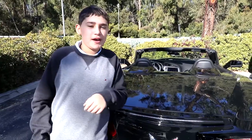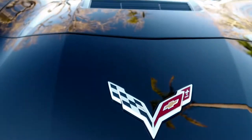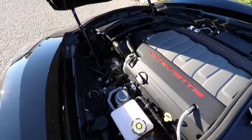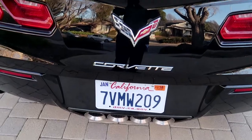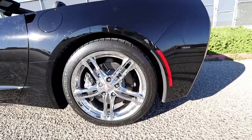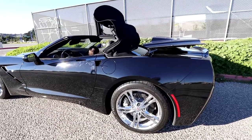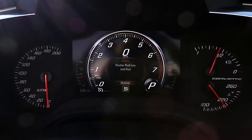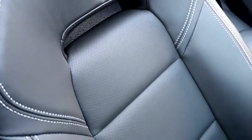These are the specs on the Chevy Corvette convertible. It's a 6.2 liter V8. It has a 7-speed automatic transmission, 455 horsepower, 460 pound-feet of torque, 6,000 RPM, rear-wheel drive, ABS and driveline traction control, power convertible top, 18-inch silver aluminum wheels, two LCD monitors, remote keyless entry, heated mirrors, leather seats.